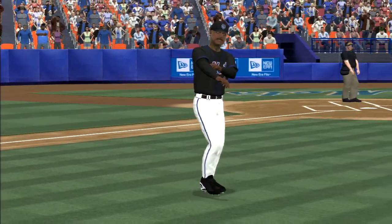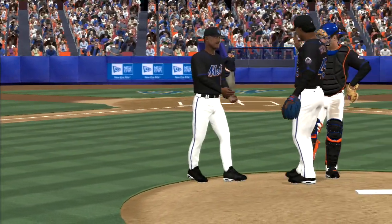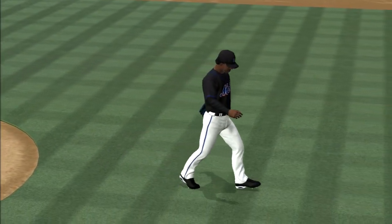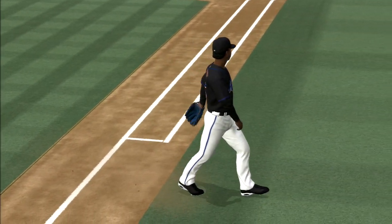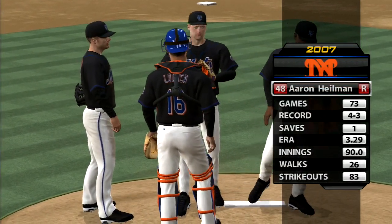Now here's Met skipper Willie Randolph making his way to the mound. And he's bringing the hook with him, so that'll be all for Pedro here tonight. So he'll leave with the lead. Can't lose this one, but he is responsible for the 2 runners out there, so he could get a no decision if they were to come around and score. Aaron Heilman will come in and pitch now.